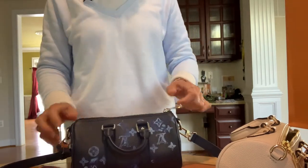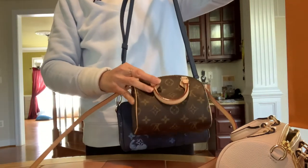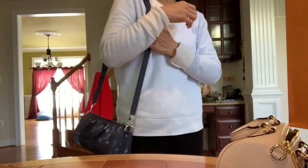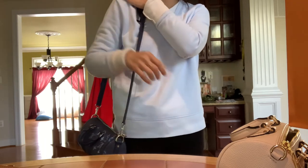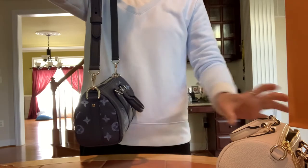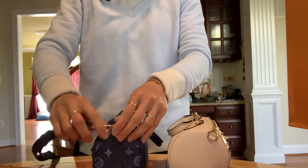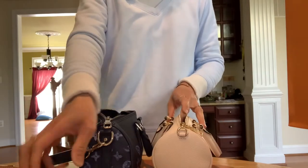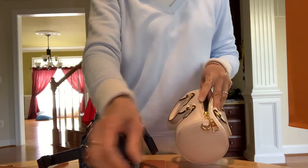This bag is not very small, but it's small, a little bit longer than the Nano, but it carries more stuff. And when you put it on your shoulder, it's comfortable because it has the shoulder strap. Now I will transfer all of the items in here to this PAPILLON BB bag, so you can see how it fits. This one has a strap to attach this, so I don't carry this in the bag.